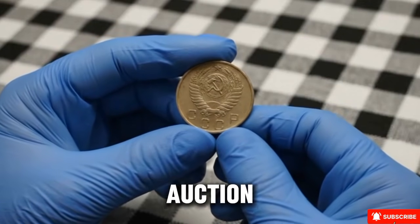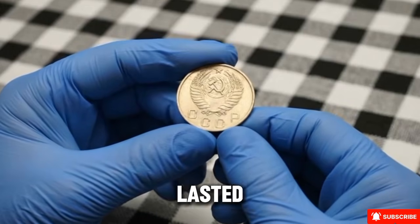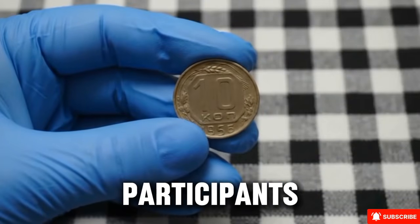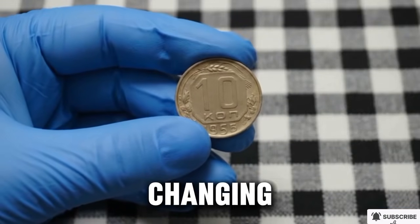In one collector-only auction in Europe, a pristine 10 kopek 1956 ignited a bidding war that lasted nearly 20 minutes, with participants refusing to yield, each knowing that walking away meant missing out on a potentially life-changing acquisition.